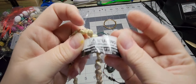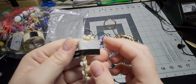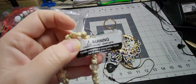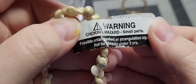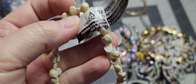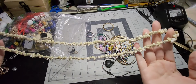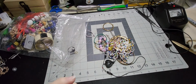Warning, small parts. You got it. I lived in Hawaii for a year and I can guarantee you that they never had to put a necklace warning. I didn't even know there was such a thing. That is a choking hazard for these little shells. Really, people? They obviously got sued. So, shell necklace with the tag.